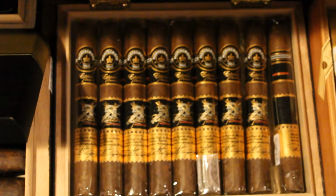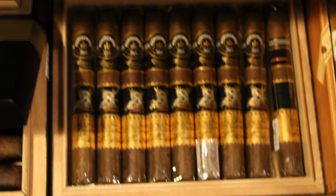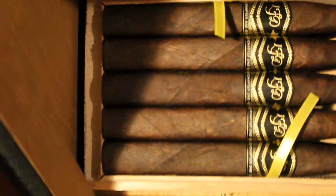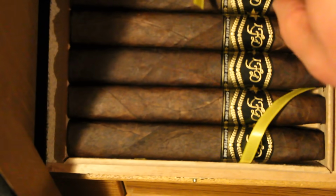And so yeah, I just bought a box of these. Have a written review done of it, just haven't posted it yet, so I'll be looking for that soon. And then I've got a box here of Lafleur Dominicana Chapter 1. Really enjoy these cigars. Just the craftsmanship of anything by Lafleur Dominicana is always just astounding to me. Really, really enjoy everything that they make. And this is no exception.